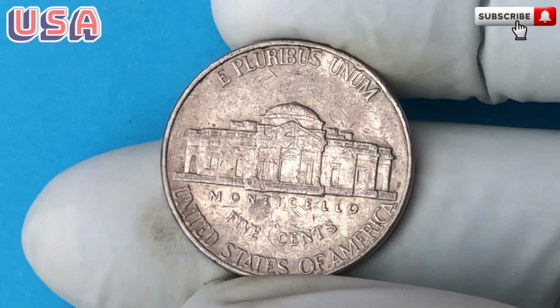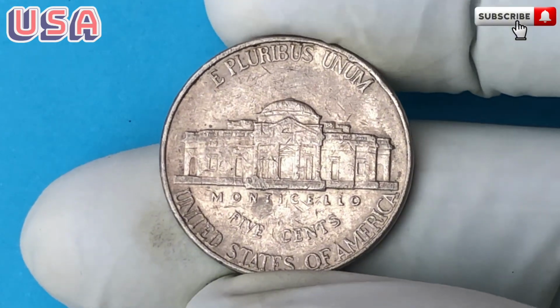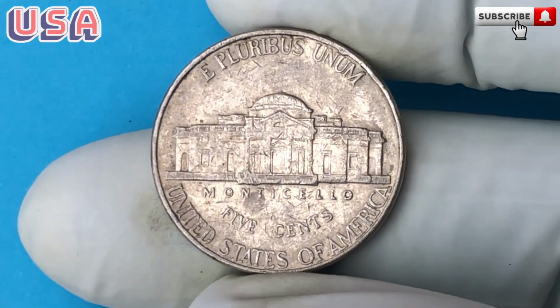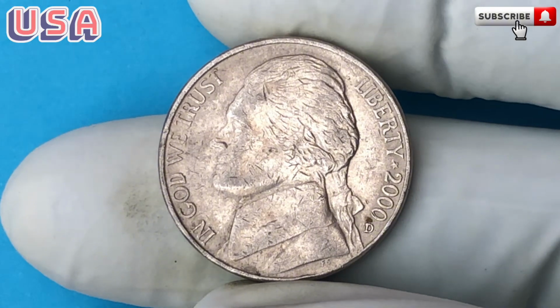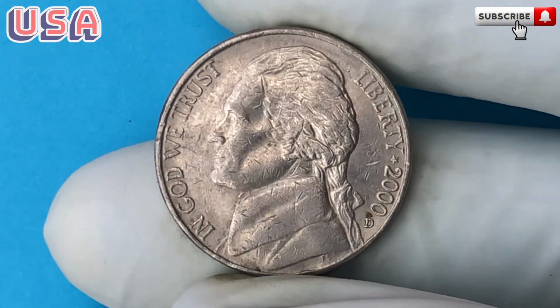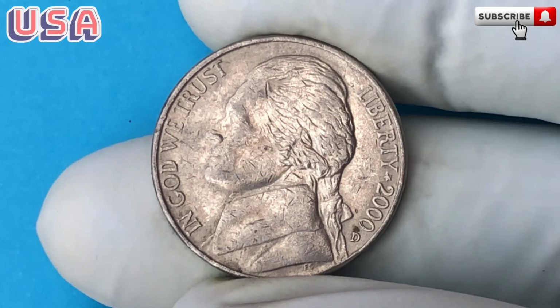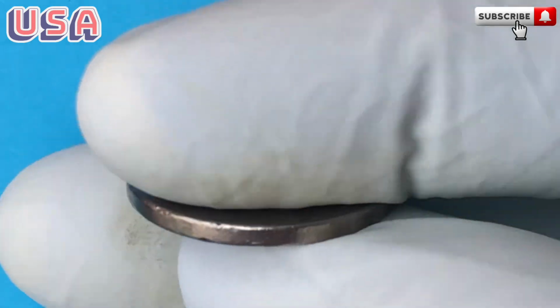As you probably already know, the condition of a coin plays a crucial role in its value. The better the condition, the higher the price. Coins that have been in circulation for years, tossed around in pockets and purses, will show signs of wear, scratches, discoloration, and fading details. These coins are usually worth only a small premium over face value.